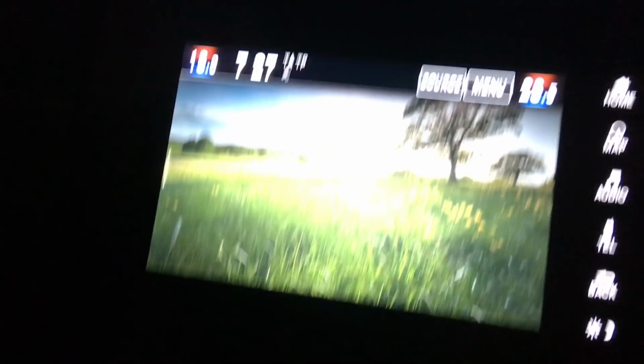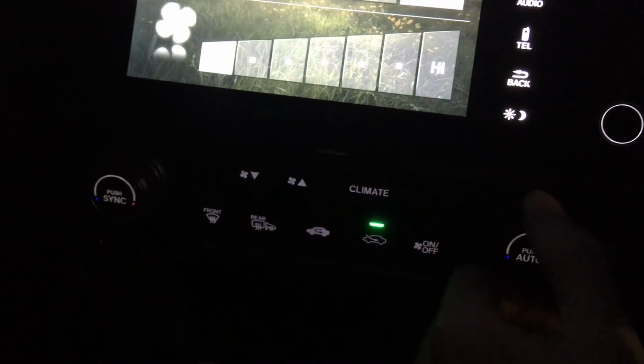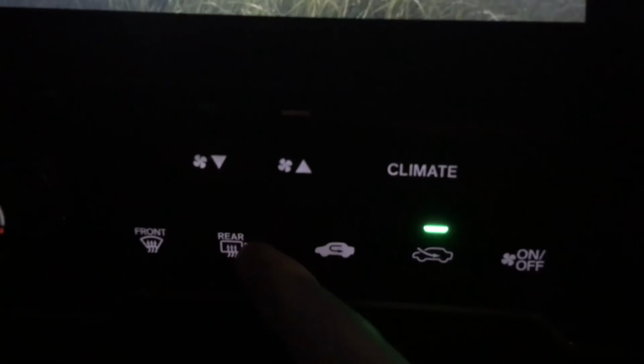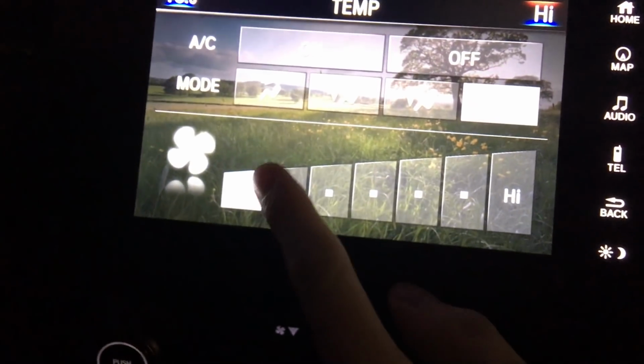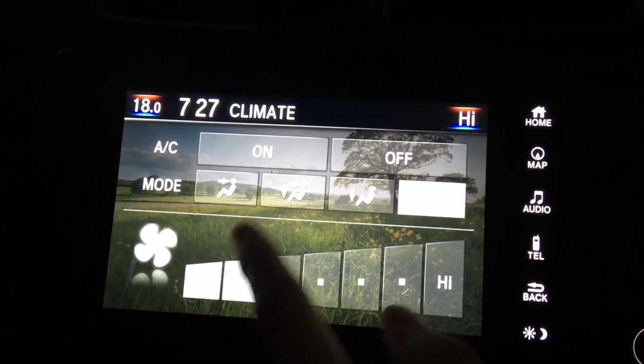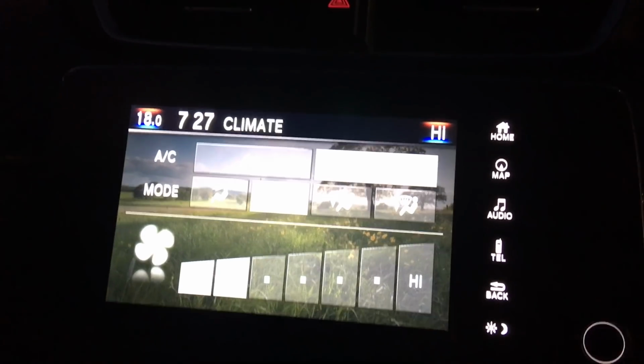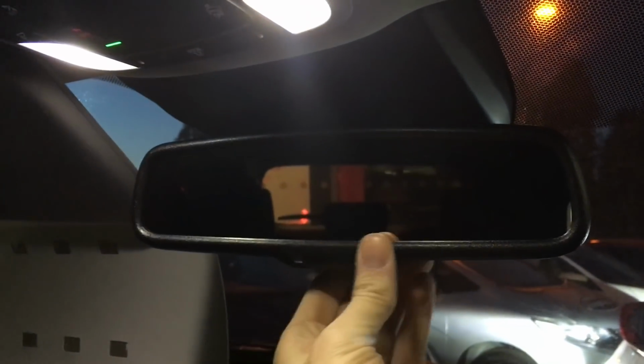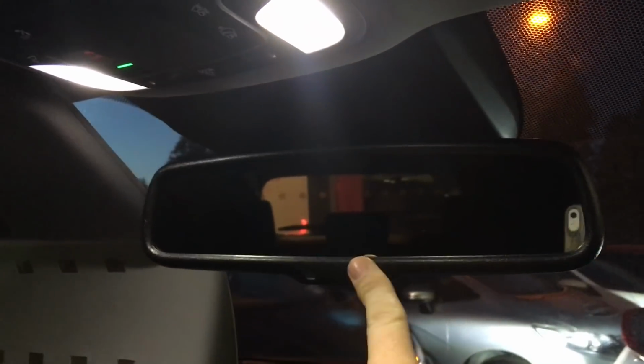The other thing that's in there then is your climate. So you have hard buttons over here for warm or cold on either side, and then we've got front and rear windscreen demisters, and then in through here we can also bring up our climate. So all touchscreen, nice and straightforward. Other nice things here, this is an electrochromatic rear mirror, so if someone comes up behind you at nighttime it darkens. We have nice LED lighting all the way around the cabin in terms of the rear as well. Kind of hard to see.